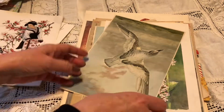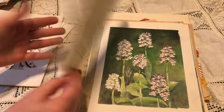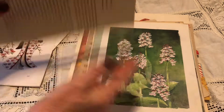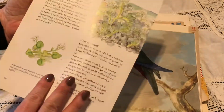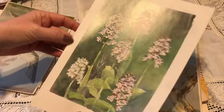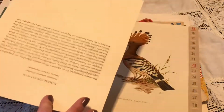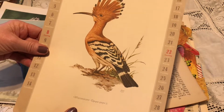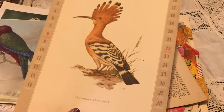And a bird. It's in German. And more pretty. Oh, look at this. Love all the nature images. This must be from a calendar. Never seen one of those.